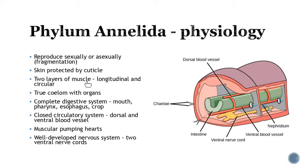And then we're starting to see two layers of muscles, the longitudinal and circular. If you remember when we were talking about the roundworms, they do not have the circular muscle because they just squirm all over the place. This is when you think about earthworms and how they inch along. That's because they have both the longitudinal and circular muscles.